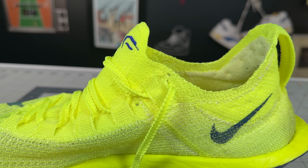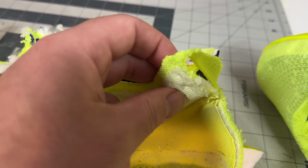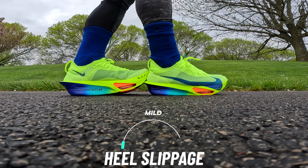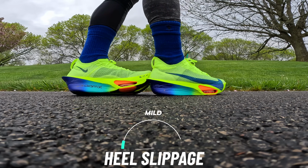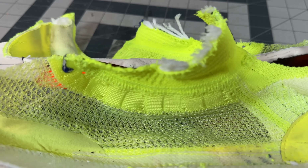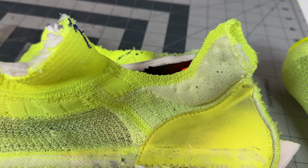Now, the ankle collar is padded, a little bit more padded than predecessors and some other Nike running shoes out there. So honestly, the heel slippage in these really improved from some other Nike's more elite running shoes. And there's some backing here with fabric in the heel, as well as backing here in the forefoot, just to kind of seal the shoe up a little bit more. The heel counter is internal, but it is pretty darn flexible in these things.